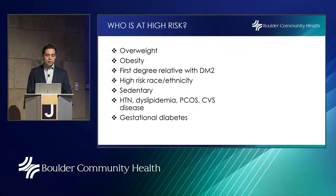Hispanic Latino population is also at high risk. Black race, we can see that as well. We recommend to screen as well. Some Native American and Pacific Islander races, we also recommend to start screening, and they are considered at high risk. People that are sedentary, that are not moving around, without exercise, that's another high risk factor. Patients that already have other comorbidities, other diseases, high blood pressure, high cholesterol, polycystic ovarian syndrome, and other cardiovascular diseases. And a history of diabetes during pregnancy is a significant risk factor that increases the chances of developing diabetes in the future by up to 50%.